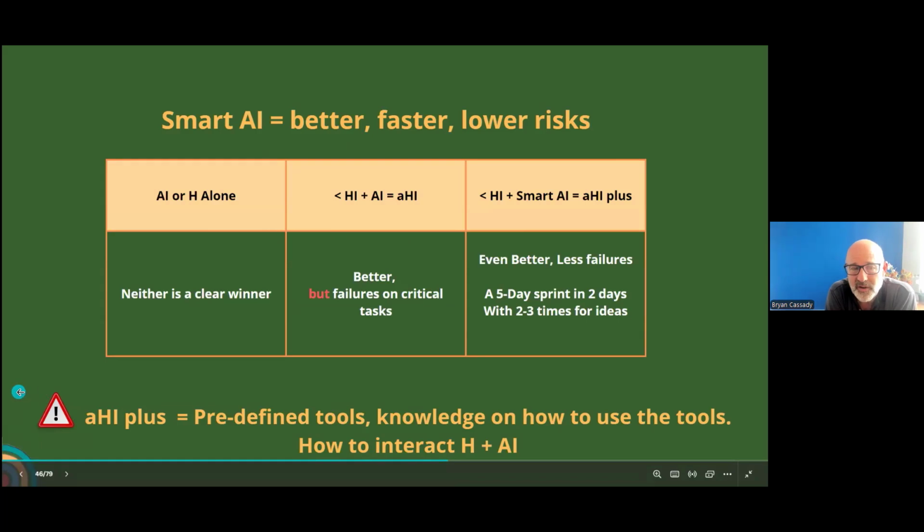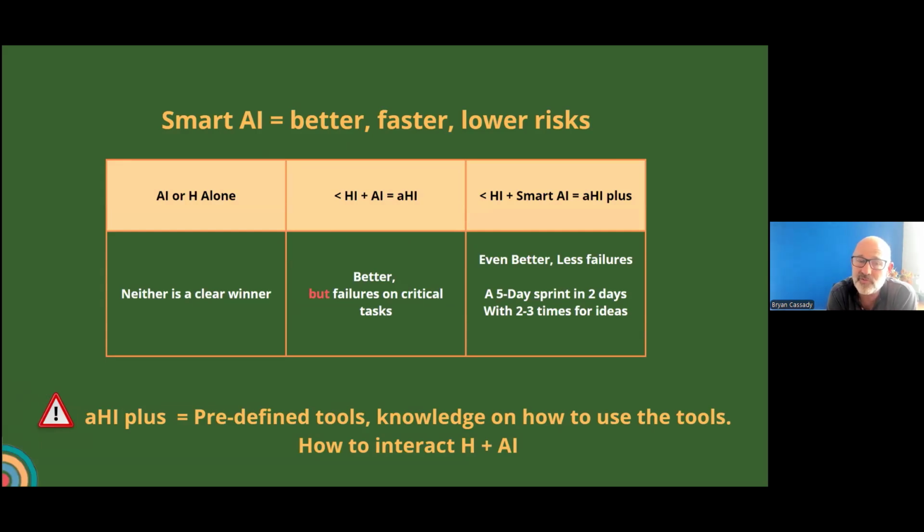Essentially, the question that comes up in terms of going forward is not a question of humans or AI. It's a question of how humans and AI are going to work together. What we saw before: humans plus AI get better results, but if you don't do it smart, you fail. Humans plus smart AI, and smart AI is predefined tools, knowledge on how to use the tools and how they interact, get even better results, and they get fewer failures.